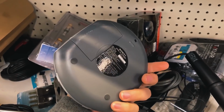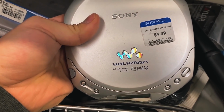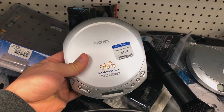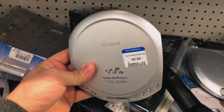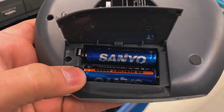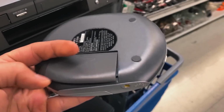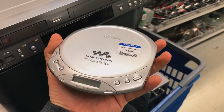Simple, portable CD players. Sony Walkman DE220, 5 bucks. There are sold comps between 20 and 30 bucks on these, and I sold plenty in the $25 range. Easy way to turn 5 into 10. Now with these, a very common thing I'm gonna look out for is to make sure the corrosion is not gonna be super nasty under there. This one's in really good shape. So should be able to turn 5 bucks into an easy 10, 15 profit.